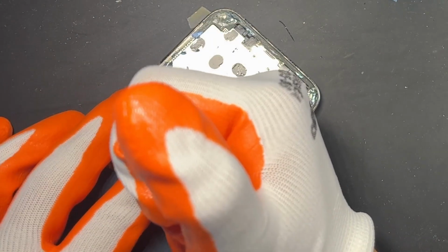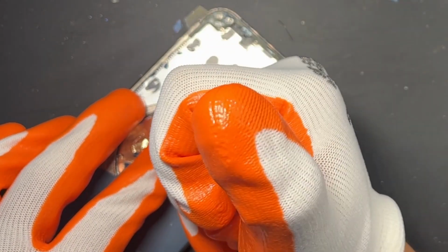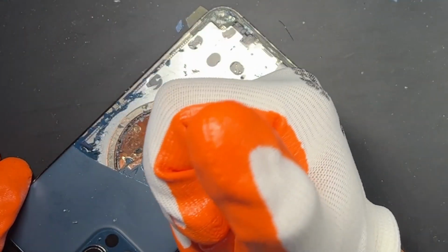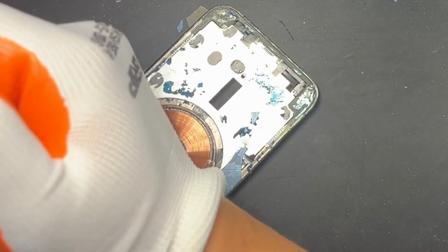To use this punch the most effectively, you should try to steer away from any internal components, meaning that you should probably avoid puncturing in the middle because that's where the wireless charger is, and you should try to use this very slowly. Use as little pressure as you can when it comes to using the punch.